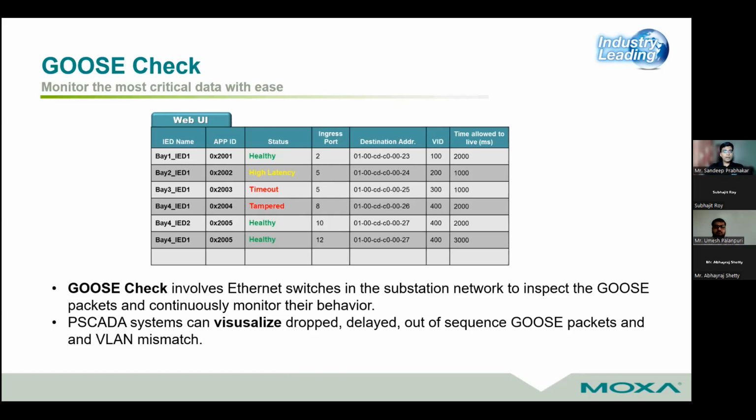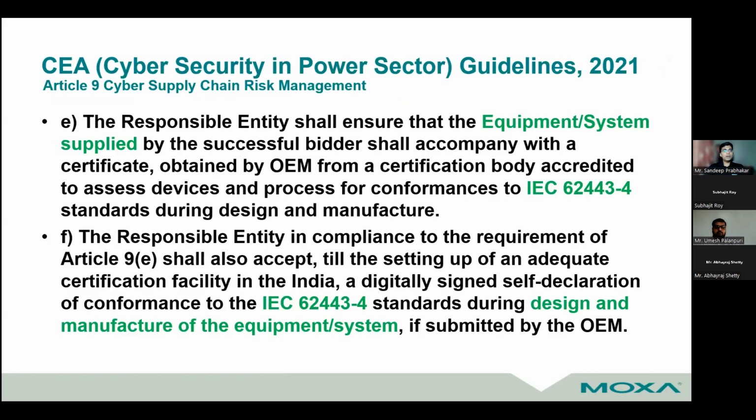Now, if you look at what is happening here in India as well, the CEA has provided a guideline in 2021, and one of the articles describes that the devices, that's the networking components and the devices, should be conforming to 62443-4 guidelines. And if you look at it, the design and manufacture of the component system should also be conforming to those particular standards. And it should be submitted by the OEM, right? So that's one of the reasons why Moxa is heavily focusing on this, and we've been developing a new product.